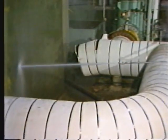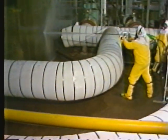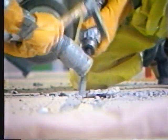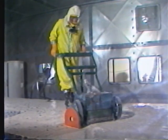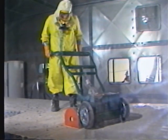With a technique called hydrolasing, contamination was washed from the floors, walls, pipes, and other large surface areas using high-pressure water sprays. Contamination was also removed from concrete using a process called scabbling. Air-operated chisels and hydraulic pounding machines break up the top layer of concrete.